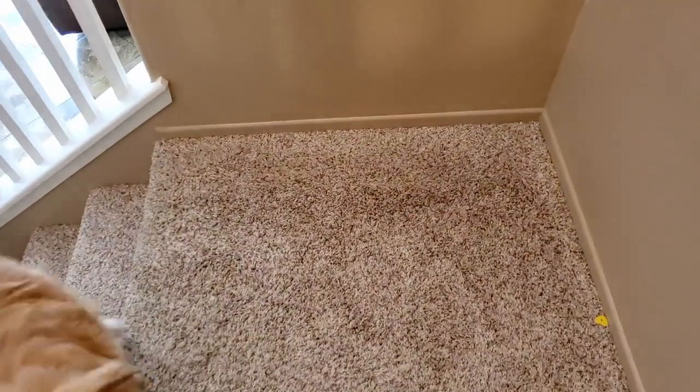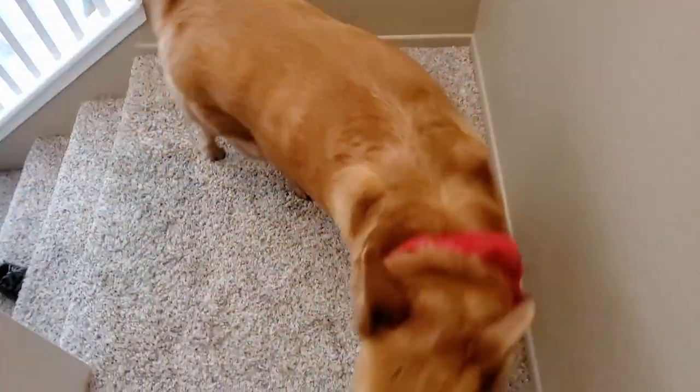And this is Bruce's favorite spot to lay. You can tell by the little dirty area. Come on, Bruce, that's where you like to sleep.